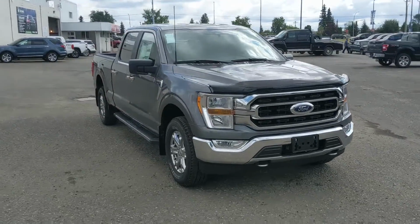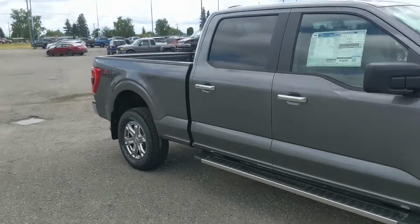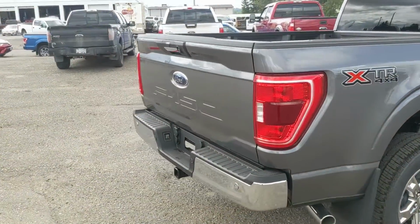We're taking a look at the newly redesigned 2021 Ford F-150 in an XLT trim, powered by a 5-liter V8 engine, providing you with plenty of power for towing, hauling, and 4x4ing. Also coming with running boards down below, so you can have an easier time getting in. But let's take a look inside.